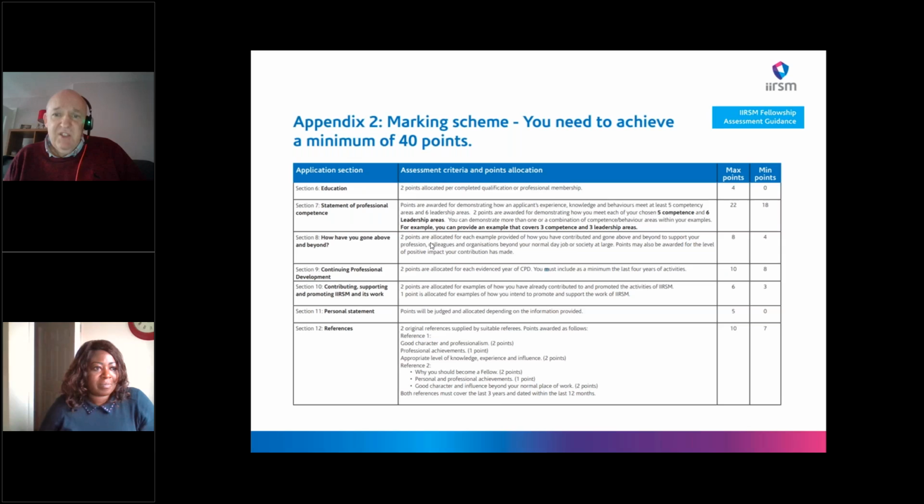As I said, section 7 is the one where we need to put a bit of thought and application into how we can achieve the strategic requirements of the technical and leadership elements that we've touched upon. But by making good workplace examples, you can score very highly there. Section 8, how you've gone above and beyond. There's actually 8 points there, 2 points per example. So please, if you can get the marks there, it's more points in the bag.